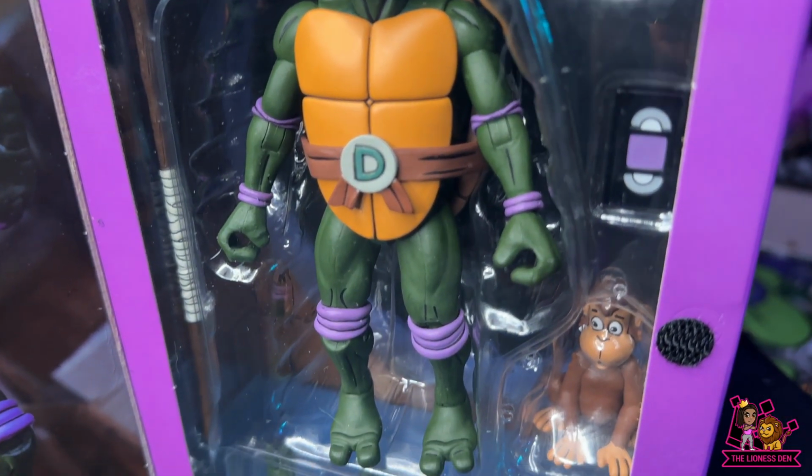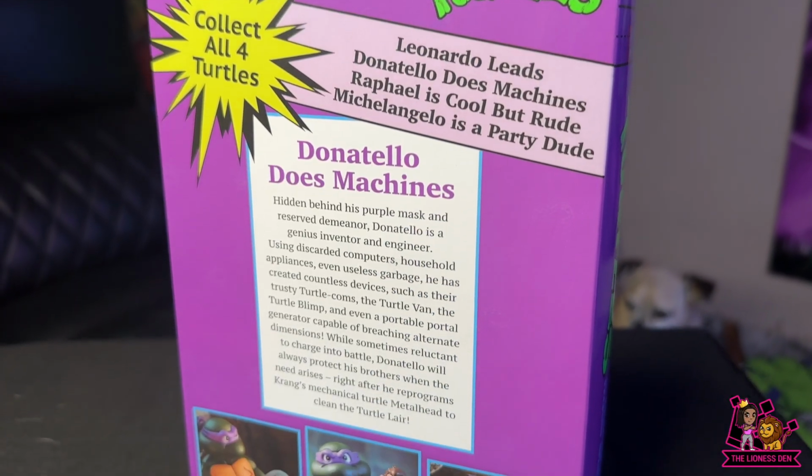He's done a lot. So I'm not gonna keep going. If you want to know the rest of why Donatello is crucial and essential to the team, it's on the back and you should get your own. So let's free my guy.